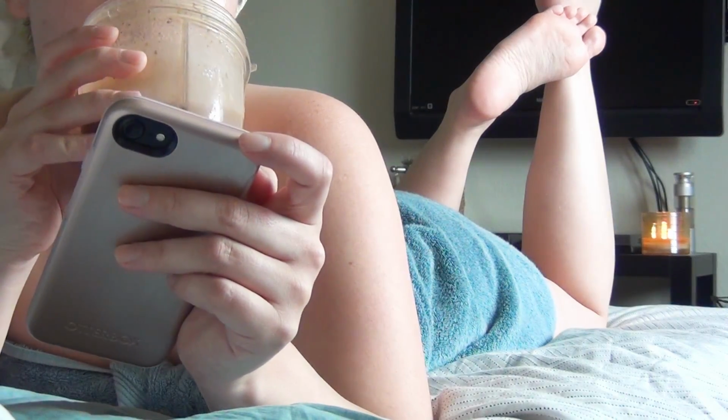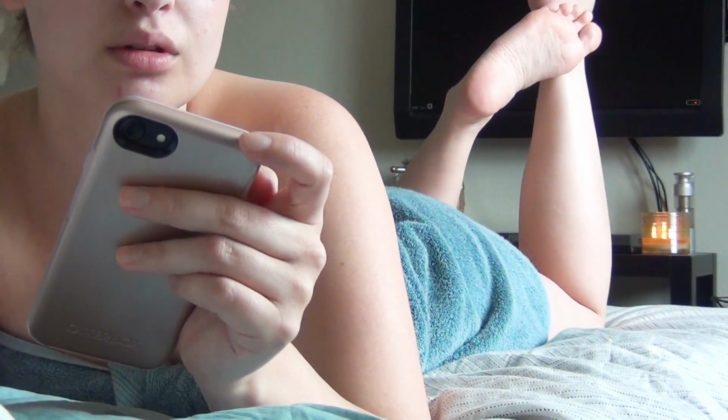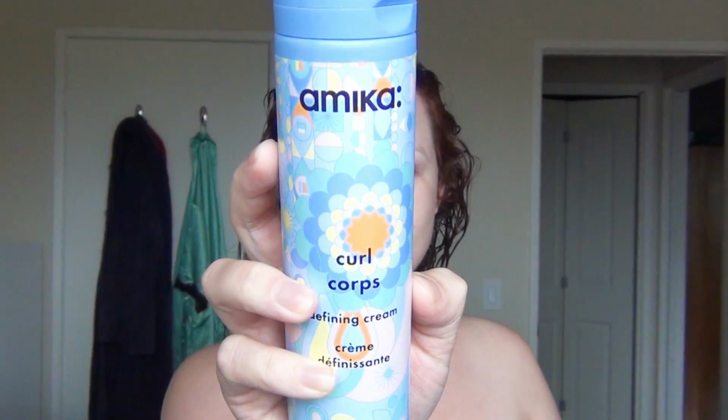I'll usually do one layer, and then as it dries a little bit, I'll do a second layer, and then I let that soak into my skin for a while before I put any kind of makeup on or sunscreen. While that soaks into my skin and works its magic, at this point I'll usually check my email again. I get a few hundred a day that I have to keep up with, so this is kind of a never-ending process in my morning.